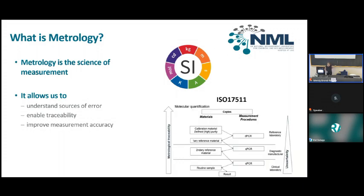So this is a traceability chain, which can look very frightening and complicated, but ultimately up at the top, we have an SI unit, and down at the bottom, we have the actual measurement that matters. That is, in this particular case, a qPCR test in a clinical laboratory in a hospital. And so what we do with biology as a metrology institute is we try and work out how we can do the traceability up to an SI unit.